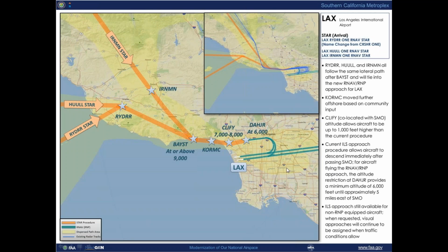The next procedure is the Rider 1 star. The Rider 1 star was renamed from the Crusher star due to a naming confliction. The Rider, Hall, and Ironman follow the same lateral path after based and will tie into the new RNAV RNP approach for Los Angeles. The Cormac waypoint was moved based on community input.